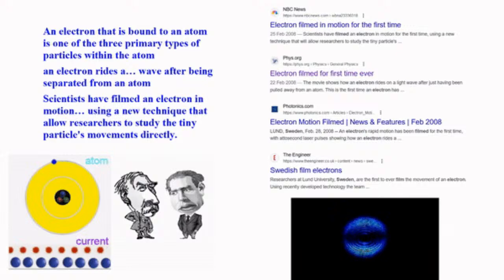And the other issue is, why doesn't the electron spontaneously fly away? What's binding it? You're talking about bound. What's binding it? An electron rides a wave after being separated from an atom. Rides a wave, yeehaw. Like riding a horse. Separated from the atom. How do you separate it? I mean, what's pulling on it? Or is the atom pushing it out?